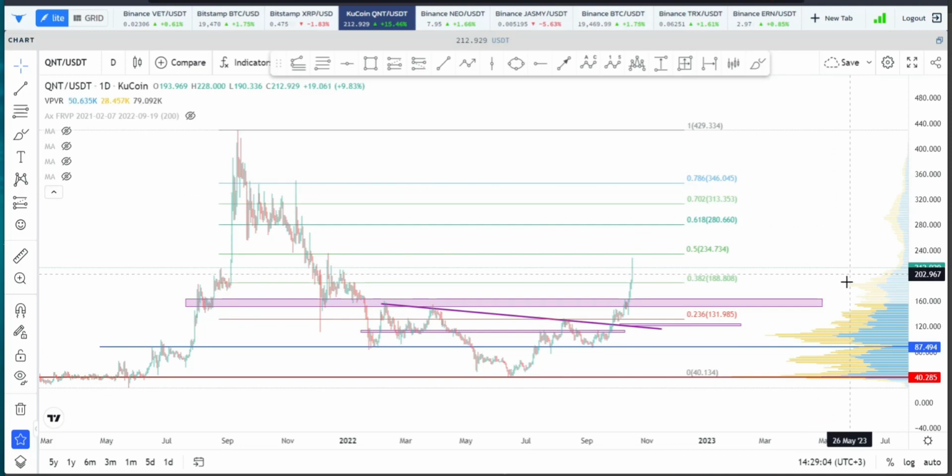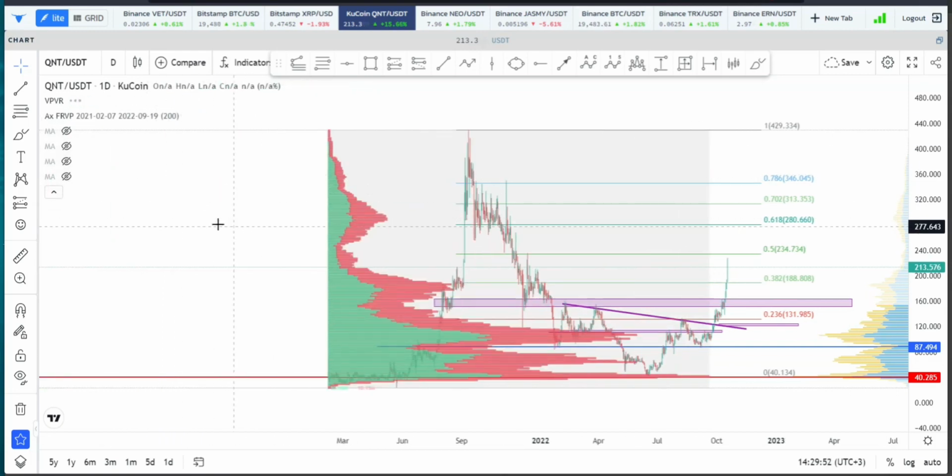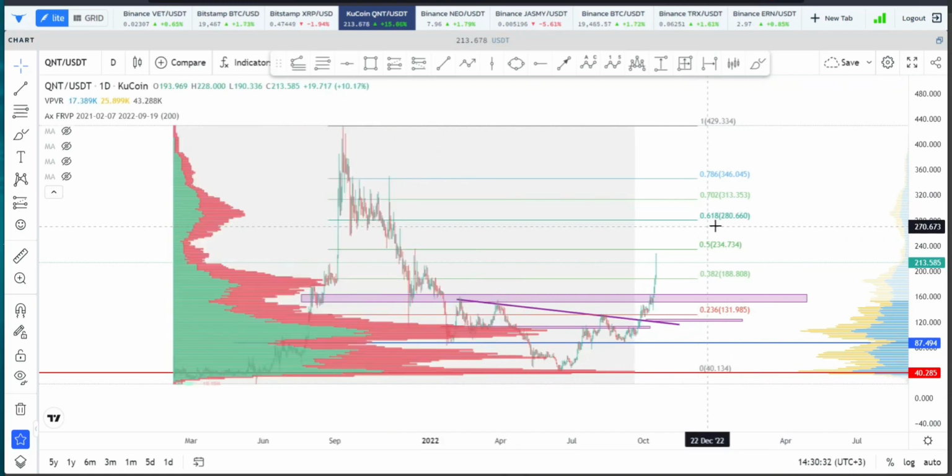So yes, the indication that I wanted to show you right here that we're probably going to go higher is the VP. If you look at the right here, you can actually see that there's confluence there with the 0.618 as there is a lot of volume which was traded right here. Also, when you take a look at the fixed range volume profile right here, from the beginning of this whole bull market, you can see that there is massive confluence at the 0.618 fib retracement level. There was a lot of volume traded in this zone right here, $280. So $280 is actually a price target to look forward to.